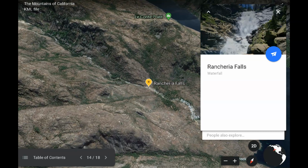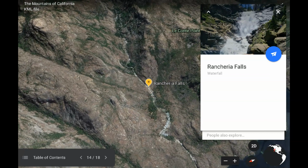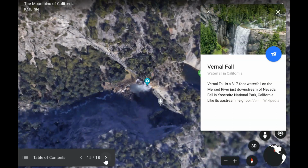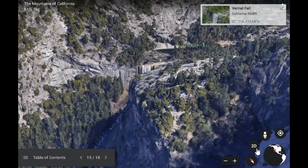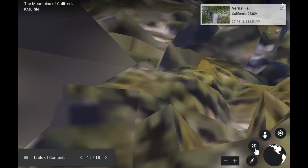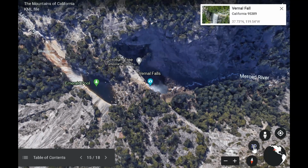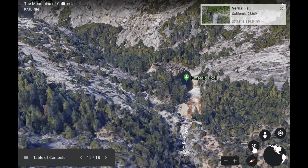Alright, so looking at Rancheria Falls, and now we are going to jump from here back to Yosemite Valley, and we will see the Vernal Falls and Nevada Falls, which would be counterparts of Rancheria Creek. Vernal Falls, very beautiful. Vernal Falls. Magnificent waterfall. You can kind of see that this waterfall is emerging from the Emerald Pool, which is just above.